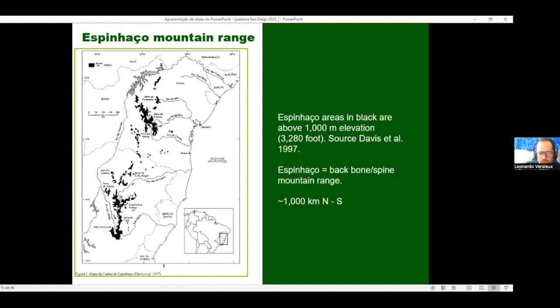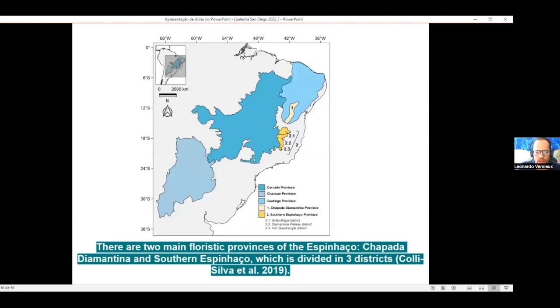From south to north, it is about 1,000 kilometers long, and you see that there are some mountain ranges, some sections of this longer Espinhaço range. From this map, we can see that Bahia would be this portion here. It's a floristic province. There are several plant families, not only bromeliads, that will occur in the Bahia section, while in Minas Gerais, here in yellow, we could subdivide it into three districts: Grão-Mogol, the Diamantina Plateau, and here in the south, a different area with more iron ore. I will show it. This is the Iron Quadrangle.